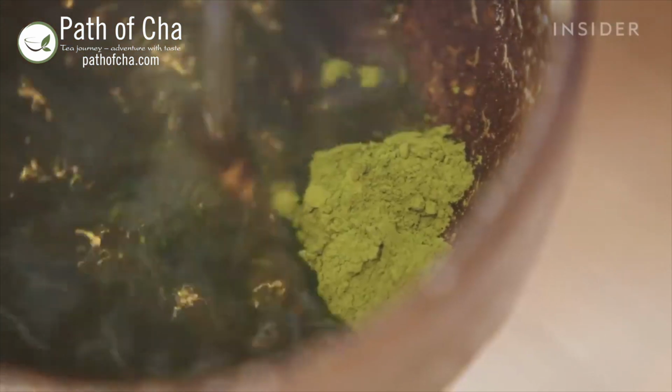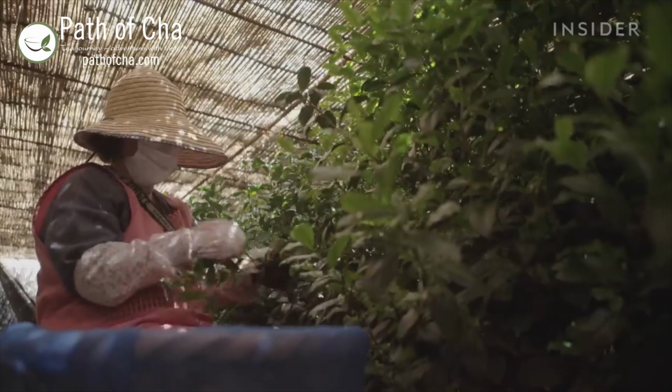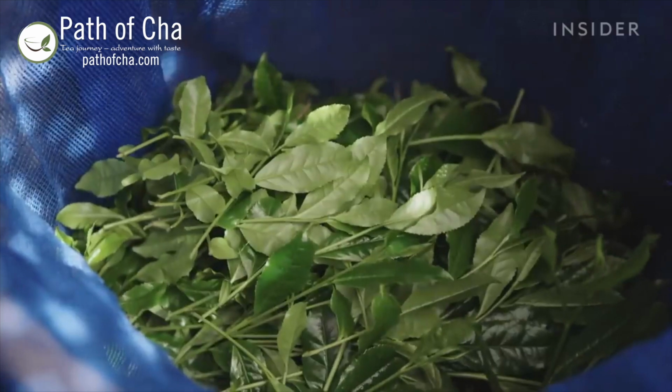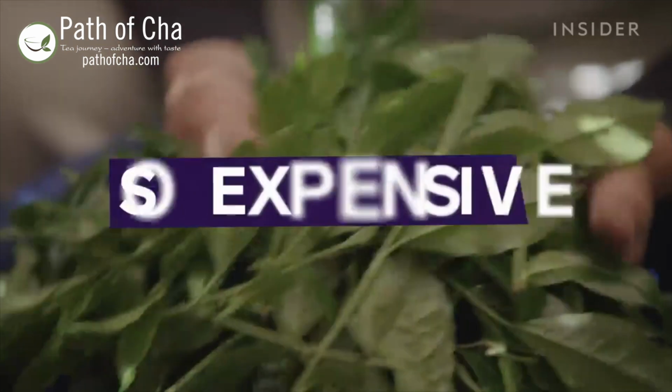And while this bright green powder takes a few seconds to dissolve in water, it takes an entire year to grow the plant it comes from. So what makes ceremonial grade matcha so exceptional? And why is it so expensive?